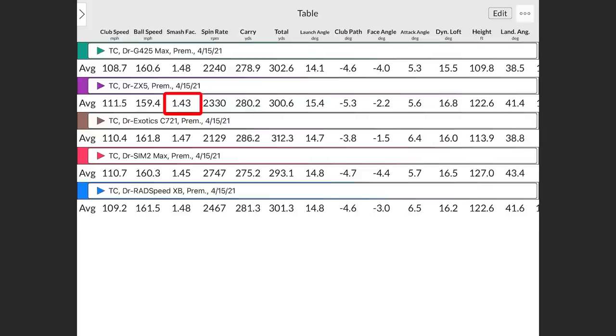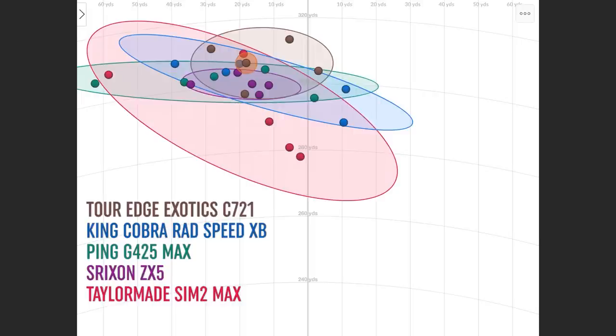It was dead straight, and it's a super tight dispersion out there. And then you have the Exotics C721, also very tight dispersion, very consistent distance. Another one consistent distance-wise was the PING G425 Max. In terms of dispersion, this isn't to say the Rad Speed XB was bad. That was terrific as well, very straight, very consistent. And the SIM2 Max just had a couple of mishits in there to start with that maybe inflated that circle. But on the dispersion map, all five of these drivers are very good, and the ball flights on all of them were really straight too.